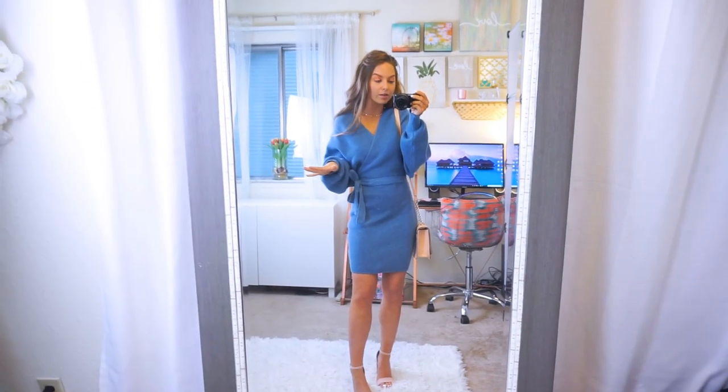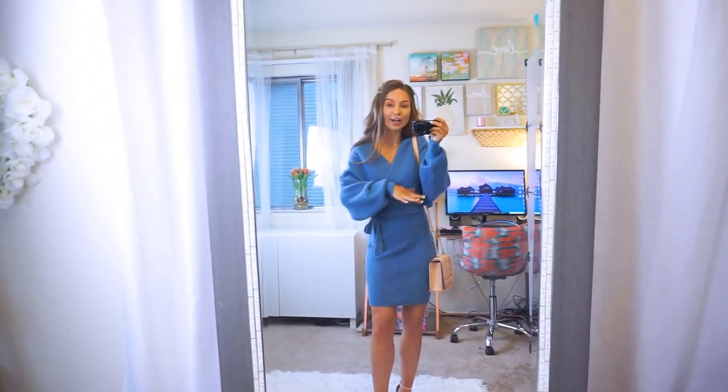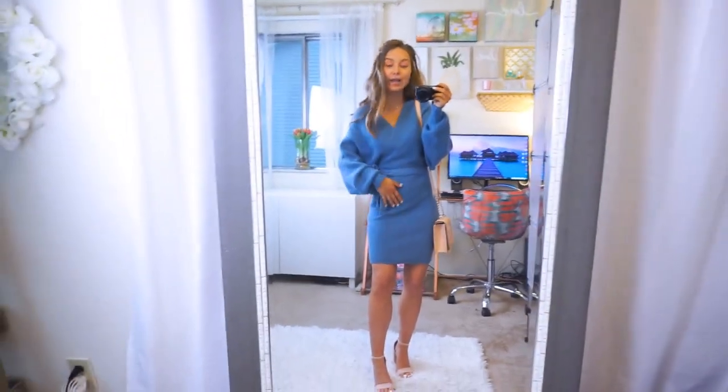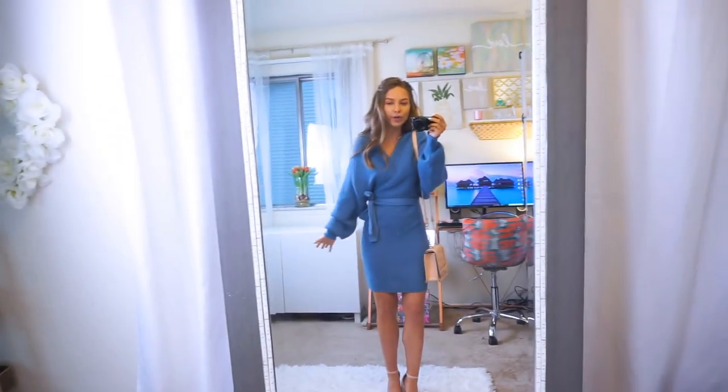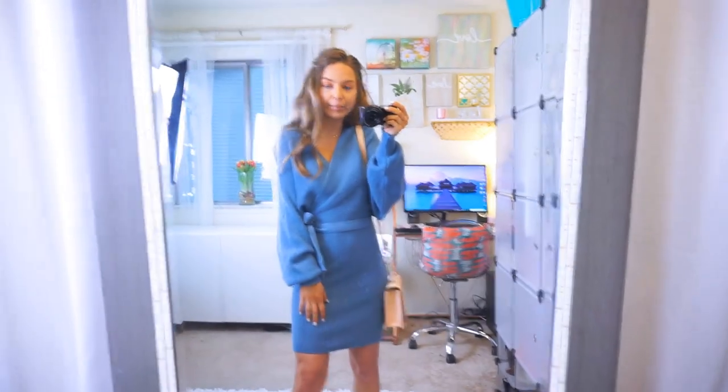This comes in a few other colors and I'm for sure getting a few more because I'm so darn impressed and it's so comfy. I could be in this thing all day. I could sleep in this thing. I could nap in it. It is so pretty and so flattering. I just love it. And I love this blue color too. I think it's really pretty.